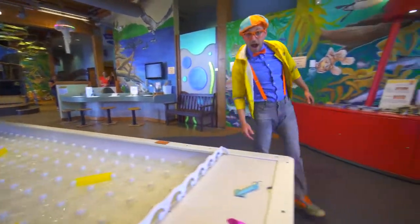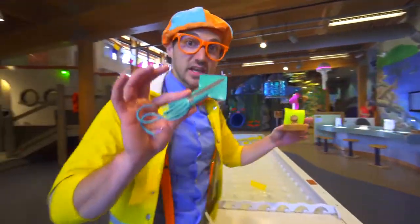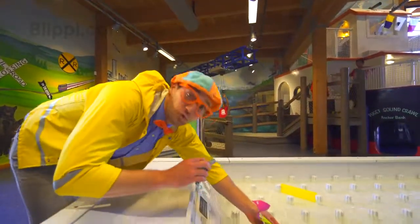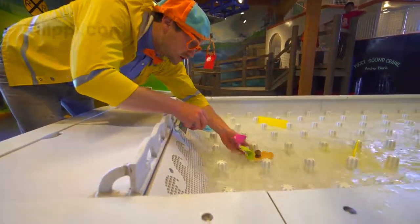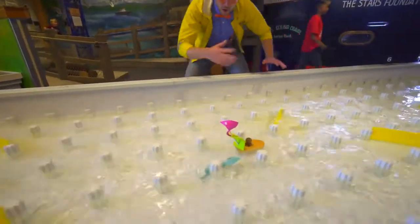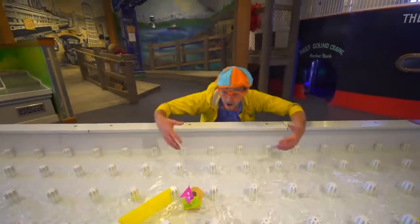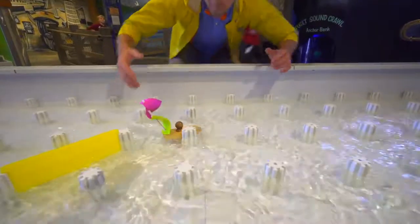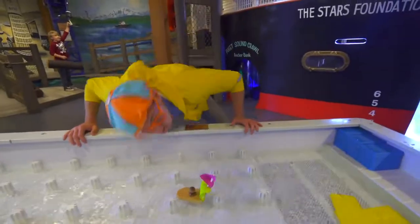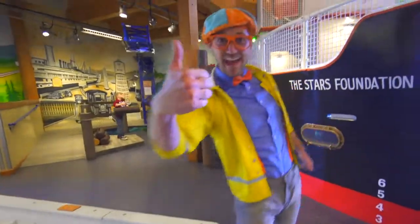Now I think we're ready to put the boat and the giant squid in the water. Ready? Here we go. 3, 2, 1. Go, boat, go! Go, go! Yeah, we lost the squid. Oh no, don't get stuck. Come on, come on. It's coming. The squid is coming. Okay, there we go. Yeah, we're doing it. Woohoo! Yeah, the boat made it to the end. Good job.